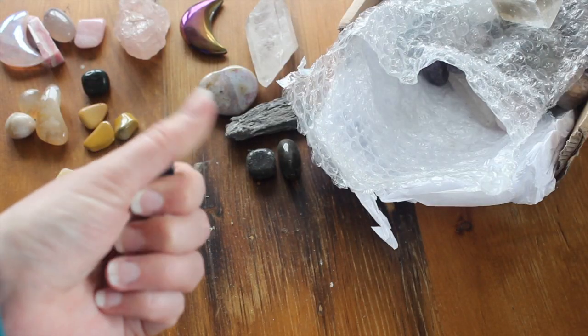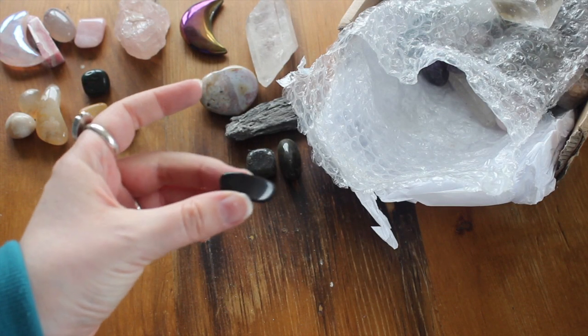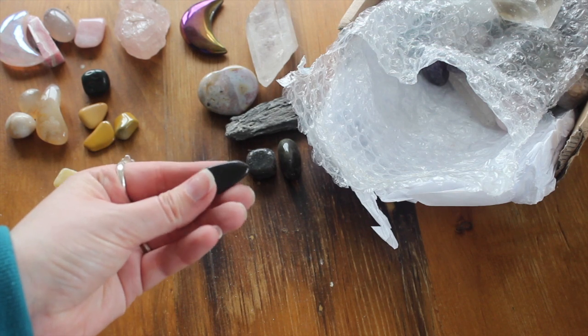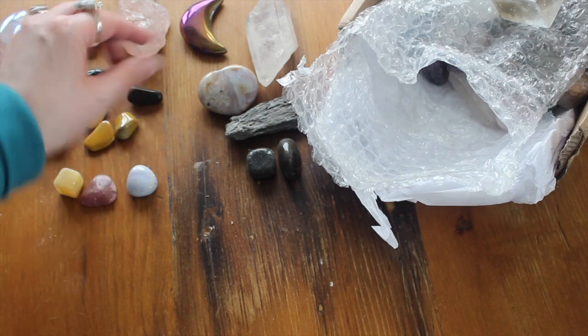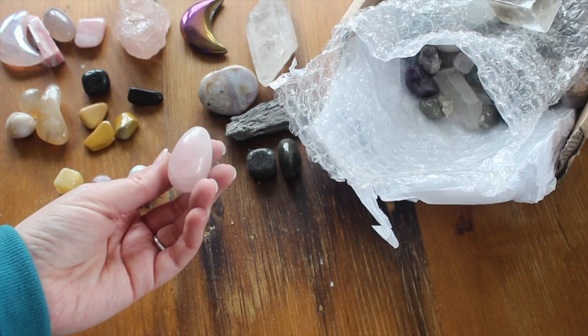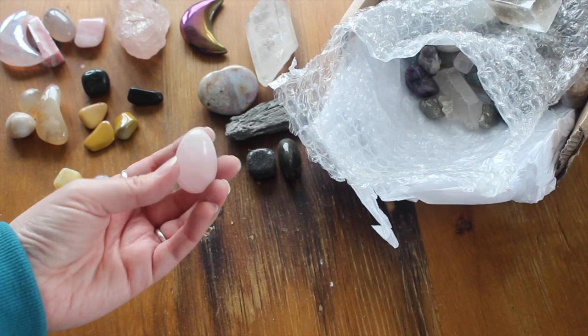That looks like it could be a piece of obsidian, maybe? I feel like that's probably what that one is, because it's got that kind of sheen to it that obsidian almost has, you know? Just ignore the dustiness of them. Okay, what's this? Oh, this is a big one. That's a nice big rose quartz egg. That's cute.